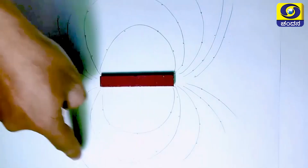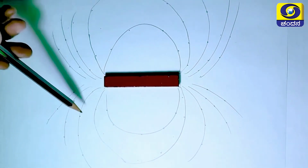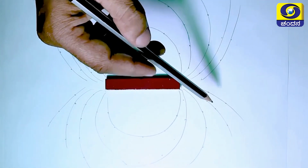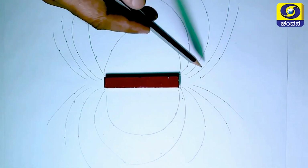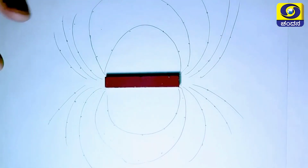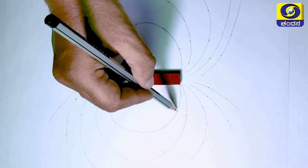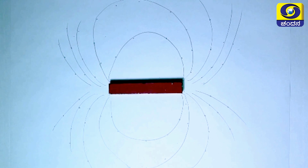By observing these lines, we can infer that the magnetic field lines are emerging from the north pole of the magnet to its south pole. These lines are curved and continuous. The magnetic field lines are parallel to each other, that is, they never intersect each other. The number of magnetic field lines per unit area, or magnetic flux, is more at the poles. That is the reason why the magnetic field strength is more at poles.